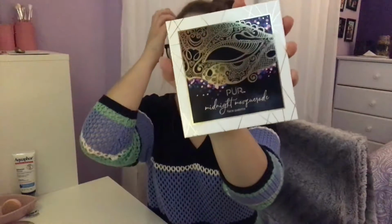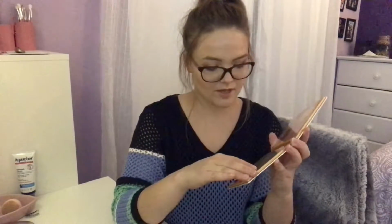So this is the palette. It's the Pure Masquerade palette. Midnight Masquerade palette, my bad. Okay, so there's the little plasticky parts on each of them. You can totally see the reflection of my TV and everything.